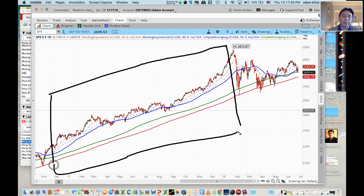At this point of time, it was really easy to make money as a trader. A blind one-legged squirrel could make money. Basically you just buy the dips, and the price would go up and you make money very easily because the trend was very, very clear over here.